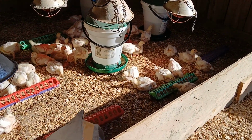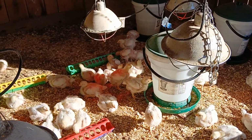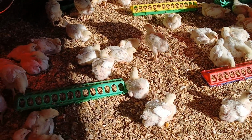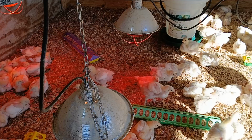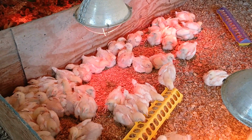So that's why we designed it with those doorways, and we basically can open the whole thing up and give the birds lots and lots of great air exchange. So you can see we have some choosing to sit in the sunlight. We have some choosing to still utilize the targeted warmth from heat lamps. We have some staying back along this wall.